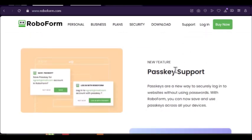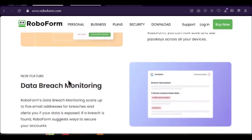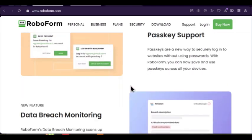It has a new feature called passkey support. Passkeys are a new way to securely log into websites without using passwords. With RoboForm, you can now save and use passkeys across all your devices. You can see it here.